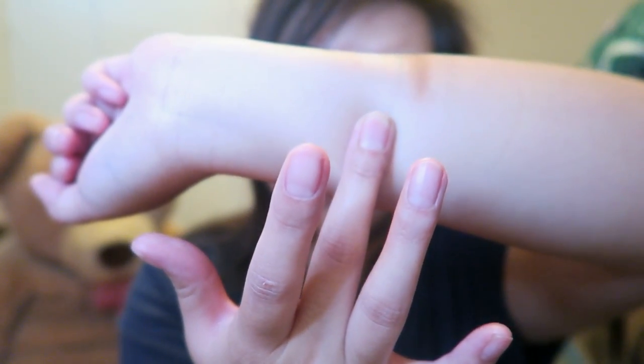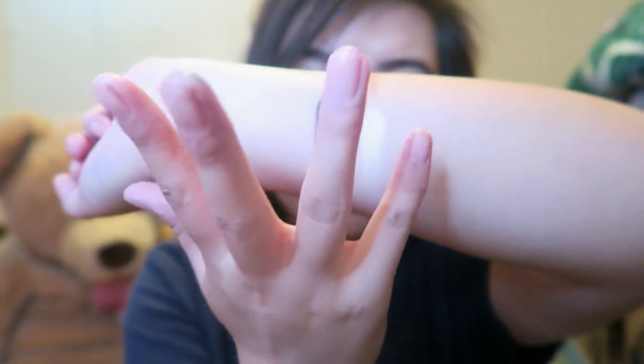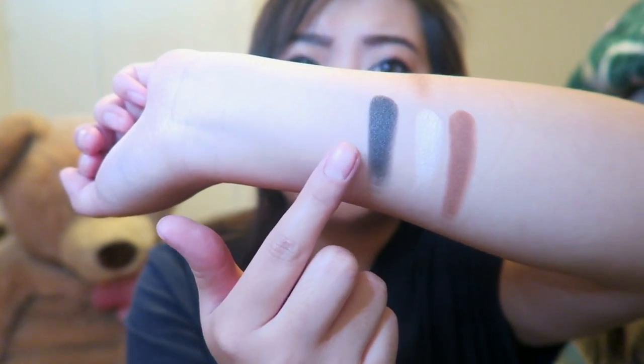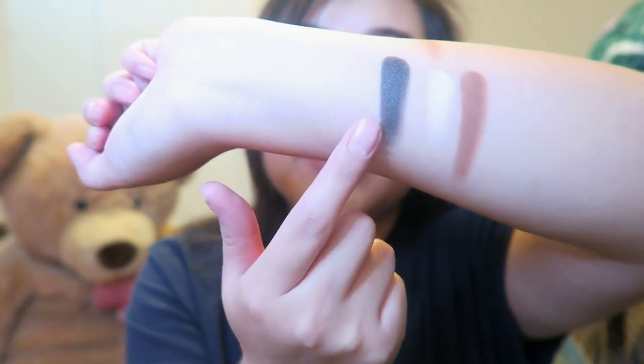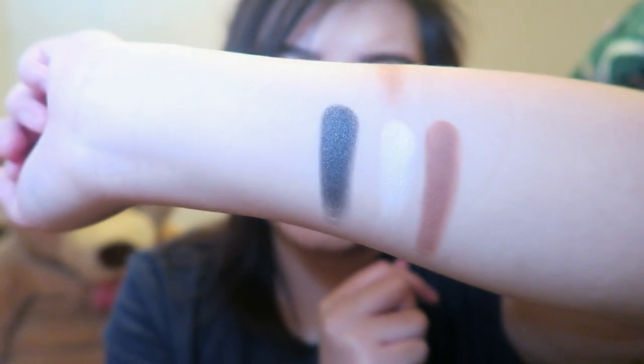Let me do a quick swatch on some shades. Very nice and buttery. Very pigmented. I really like that. It's almost like a navy shade. That's a very pretty color. Here are the swatches. Very pigmented.